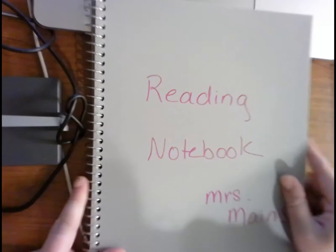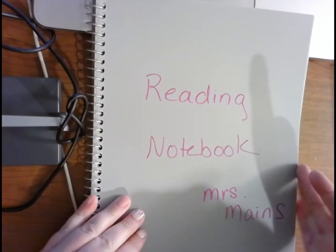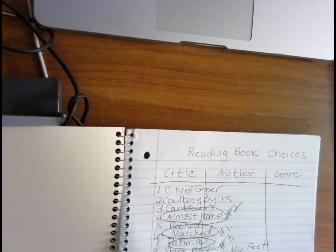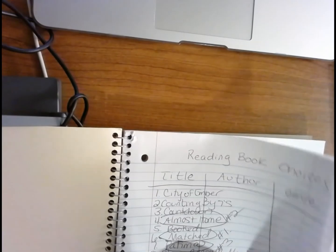So you're going to take out your reading notebook. You don't have to take it out right yet. You can look at my examples first. But when you get to working on your own, there's my book choices chart. I'm going to skip to the second page, and I'm going to see if I can get this a little closer. I apologize. I'm not very good with technology.